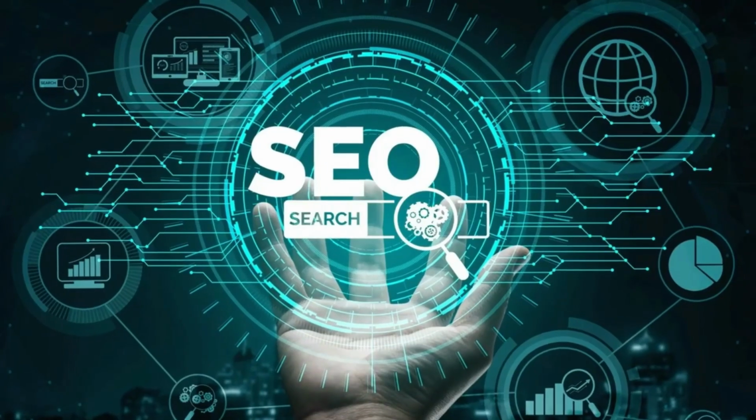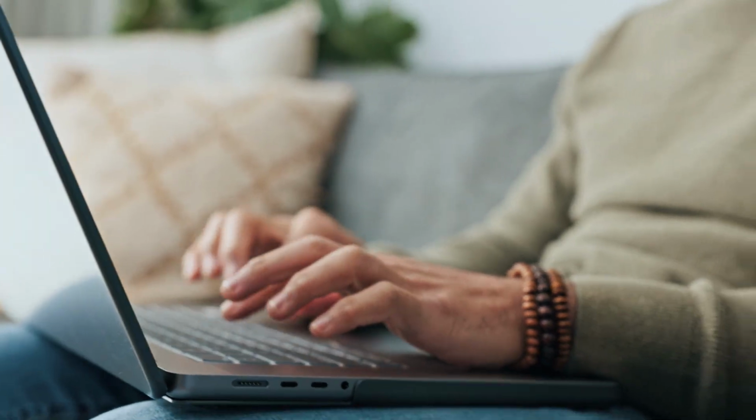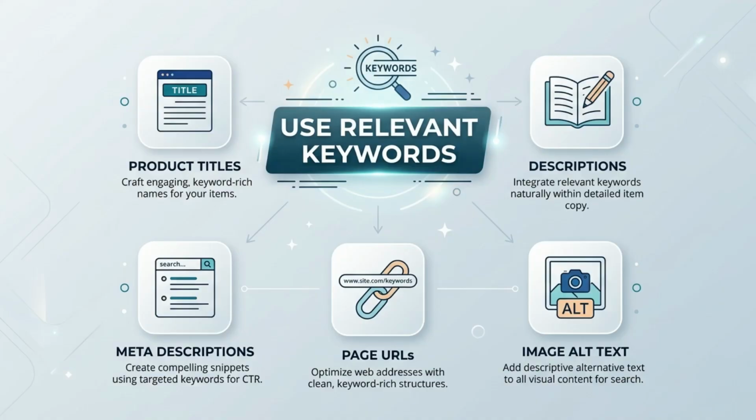Now let's talk about the slowest strategy on this list, but one of the most valuable. Unlike paid ads, SEO keeps working even after you stop spending money. The goal is simple. When someone searches for a product like yours on Google, you want your Shopify store to appear in those search results, right? To improve your chances, use relevant keywords in your product titles, descriptions, page URLs, image alt text, and meta descriptions. This helps search engines understand what your pages are about.